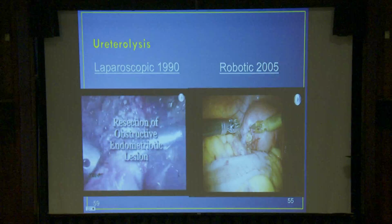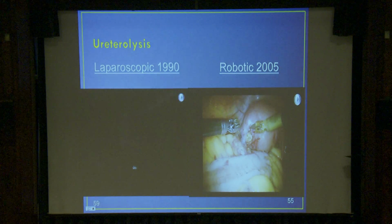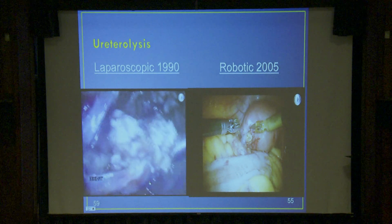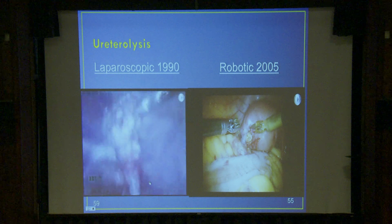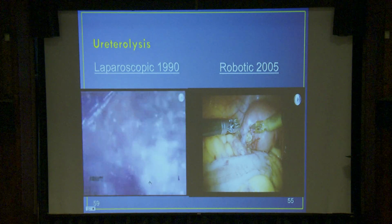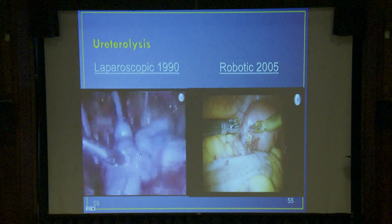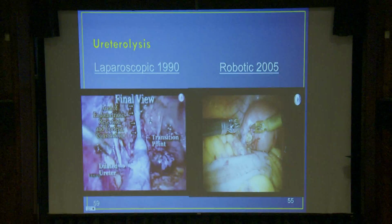This is a ureter. Just practically shaving the disease with laparoscopy of the ureter. That's the ureter I showed you in the beginning that almost the patient lost a kidney. If this lady had gone to the urologist, they would have done resection and reimplantation. But practically, we have been able to do a precise excision of endometriosis.